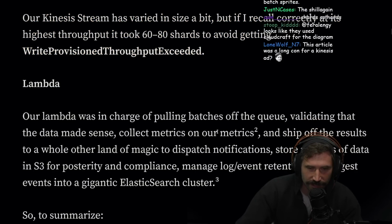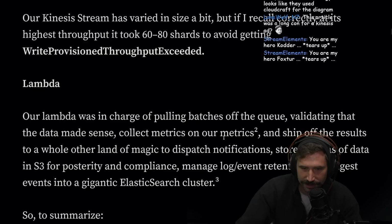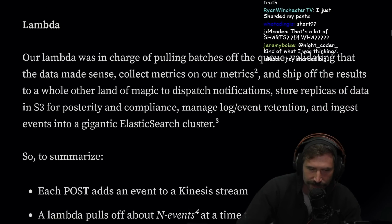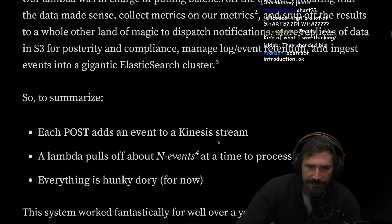Our Lambda was in charge of pulling batches off the queue, validating that the data made sense, collecting metrics on our metrics, classic yo dog, you like metrics, and shipping off the results to a whole other land of magic to dispatch notifications, store replicas of data in S3 for posterity and compliance, manage log/event retention, and ingest events into a gigantic Elasticsearch 3 cluster. All right, to summarize, each post adds an event to the Kinesis stream. A Lambda pulls off about n events at a time for processing. Everything is hunky-dory for now.